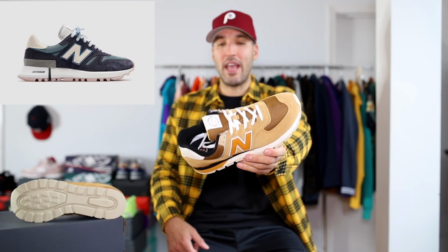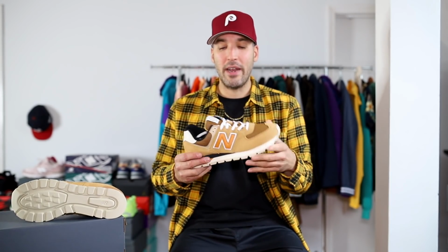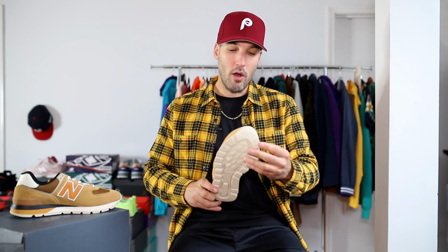The price on these is $80, I believe. They might be $89. They're either $79 or $89. The price kind of fluctuates with 574s. Sizing, definitely true to size for me on 574s. I don't go down a half a size. You know, some people do, but for me, I like to go true to size.